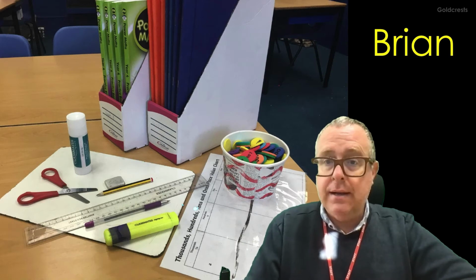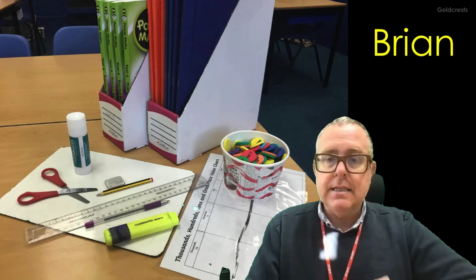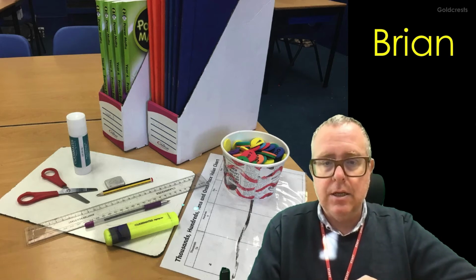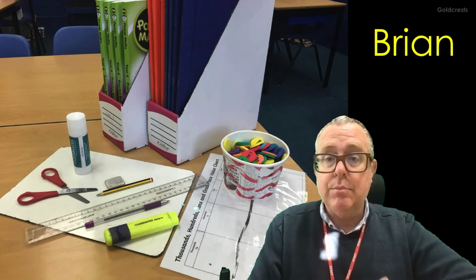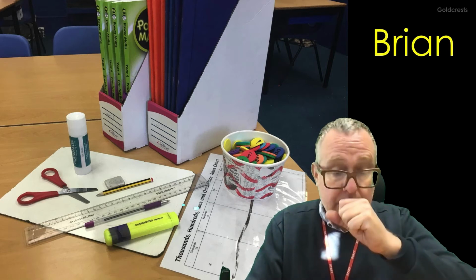Next up, we've got Brian. Brian has really impressed his teachers this term by always being ready to learn. He does this by making quiet, efficient transitions from one activity to the next, making the most of all his learning time. He organises his resources well and knows where to find the things that he needs. That enables adults and children around him to make the most of their time too, and it shows true reciprocity.